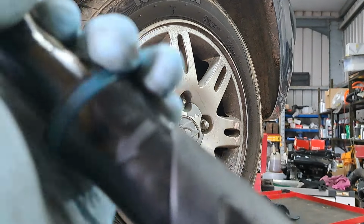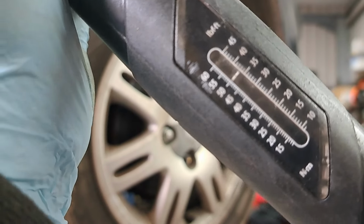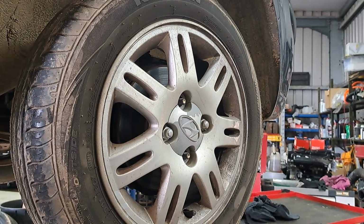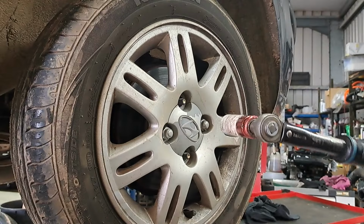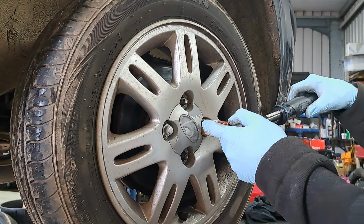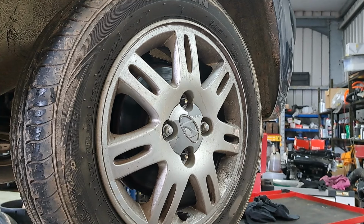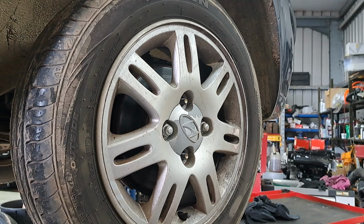Okay, I need a bigger torque wrench in a minute, just to prove it. Yeah, so, focus. That's 50, let's go 60. Just moved. So that's almost 60 newton meters of torque. For a 1.1 petrol engine, I bet this thing handles really badly. I've not actually driven it up the road, and to be honest, when I noticed that the brakes seemed to be stuck on, I kind of wasn't that keen on the idea of driving it up the road.